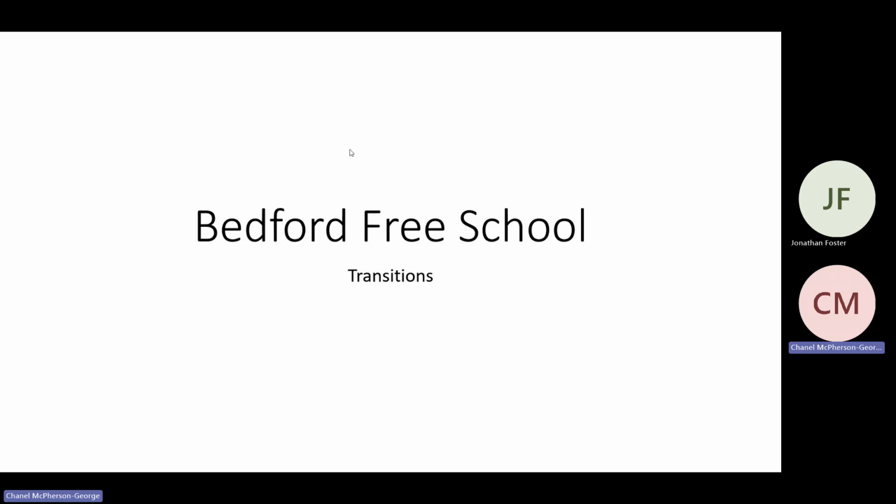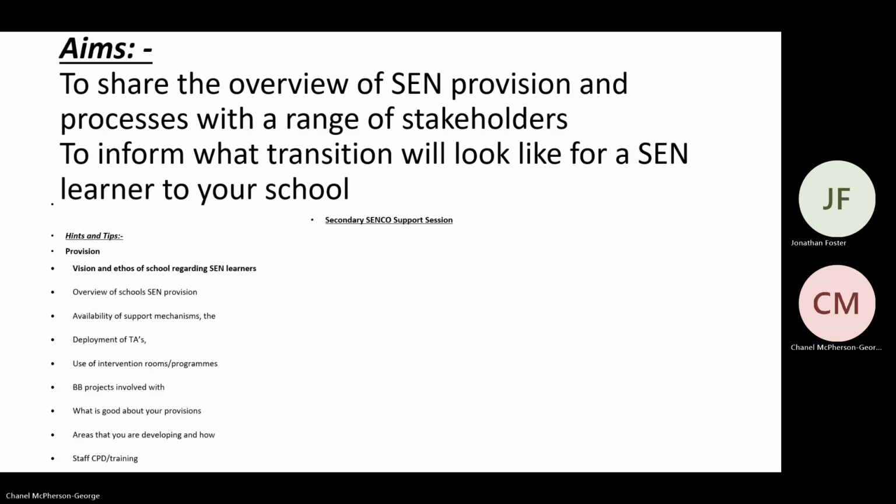And I'm aiming to talk to you about our overview of SEND provision and talking about the range of stakeholders that we have and inform what transitions looks like for SEND pupils in particular at Bedford Free School. So I'll talk to you about our overall vision first of all.